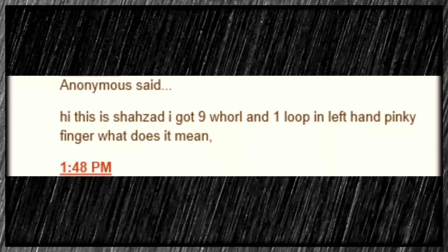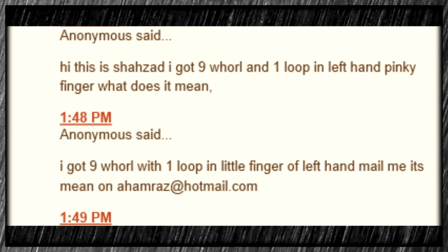Okay, so the next one's Anonymous said, I got 9 whirl with 1 loop in little finger of left hand. Again, these people getting 10 fucking things. I think it's the same person. It might be, but mail me it's mean on ahamraz@hotmail.com. So if you guys want to mail him it's mean, you can do that. I don't know the mean of your fingers. You didn't give me enough numbers to figure this out. No, he did. It's 9 whirls and 1 loop in the little finger of his left hand. I mean, whirls kind of vaguely look like zeros, let's say, and loops are also like zeros. So I guess the mean is 0.